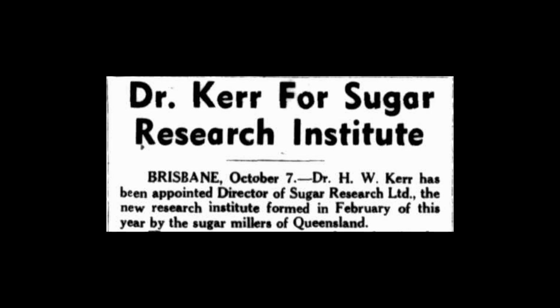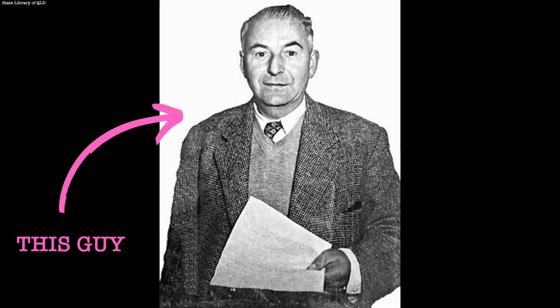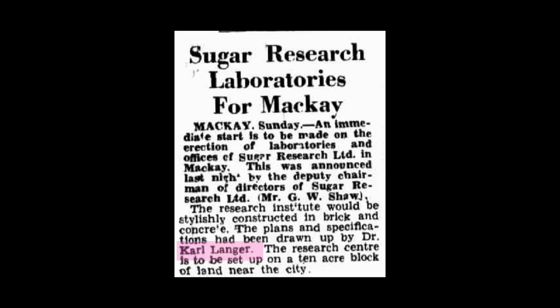Dr. Bill Kerr was appointed as the first director of this new institute, and that was just a fantastic decision. He was pretty much already crucial in bringing science to the sugar industry. He had introduced a number of different scientific techniques and methods, all of which aimed to improve the production of sugar. Shortly after the institute was established, they contacted Dr. Carl Langer, who was a very well-known architect in post-war Queensland. They contacted him and invited him to produce some designs for this new institute.